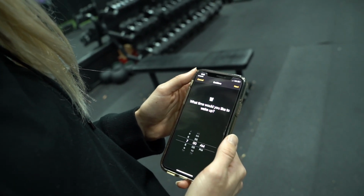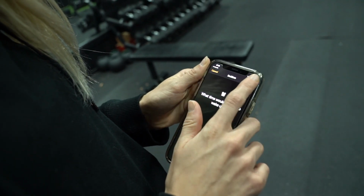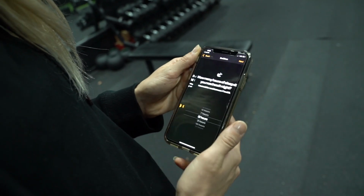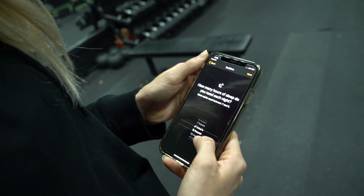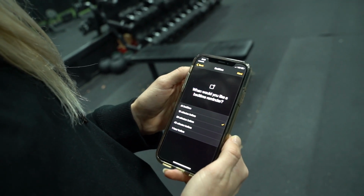So you set the time you want to wake up. So let's say 6 a.m. There we go. And which days of the week should the alarm go off? Every day. Click every day. And how many hours does Kennedy need? 8. 12. Okay, I'm just kidding. Kennedy just needs 8. So 6 to 8 is a good recommendation.